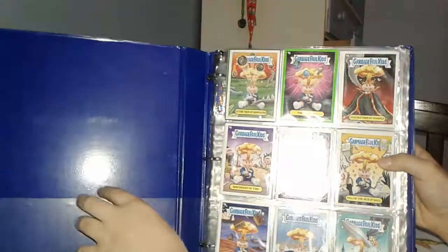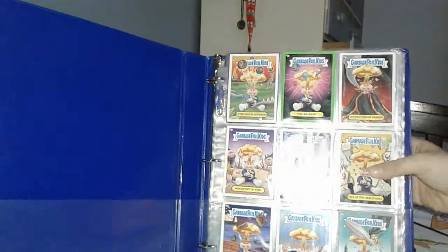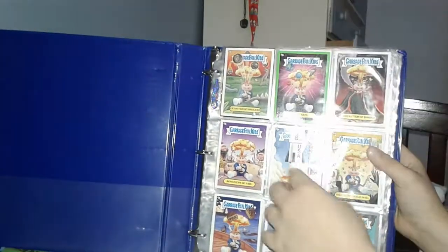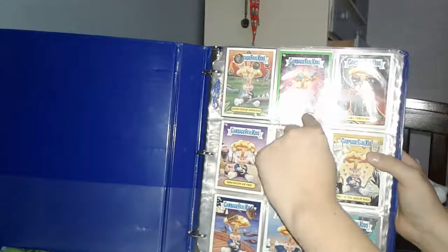And in the front of the binder, I have all of my rare cards, thankfully. So let me show you. Here is the Atom Bombs that I got. I got a whole series of the Atom Bomb throughout history line. I got these all thanks to my teacher, Mr. Huffman. So yeah. So we got a green border one of the Big Bang.